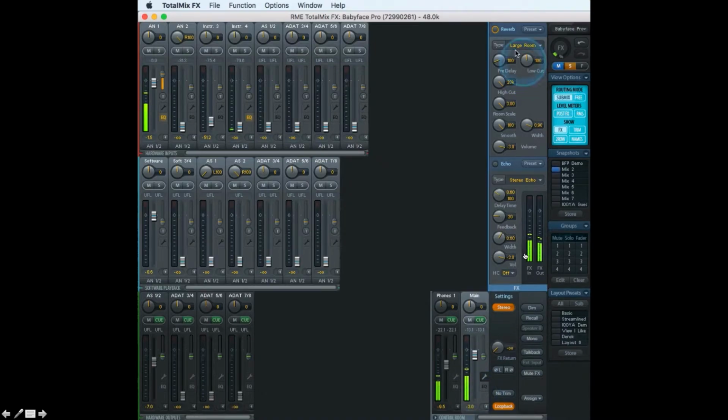Now there's also delay, so I can uncheck reverb, hit echo. And now we have delay. So that's using the effects, all right?